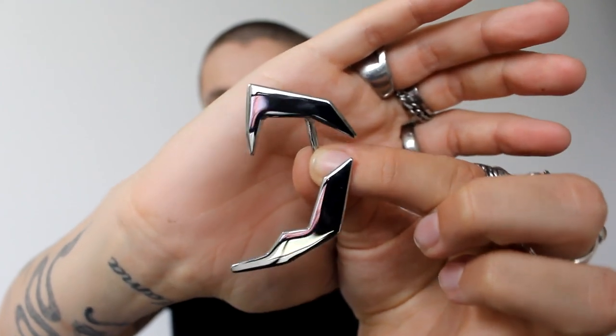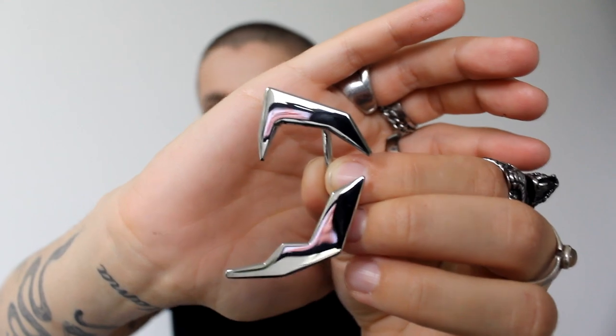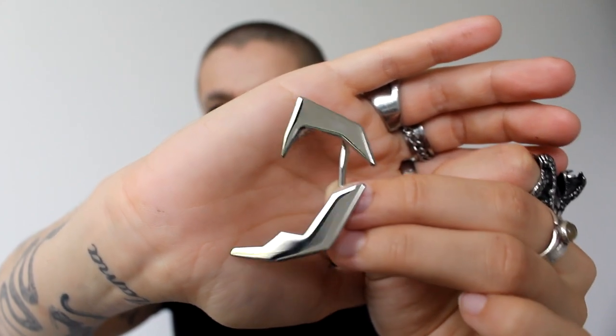The next piece I got was this ear cuff. I'm so gutted because it just doesn't quite fit my ears. I got a small size. I should have got a large. I should have just known. But it's this amazing ear cuff, and I'm considering giving it to someone instead.